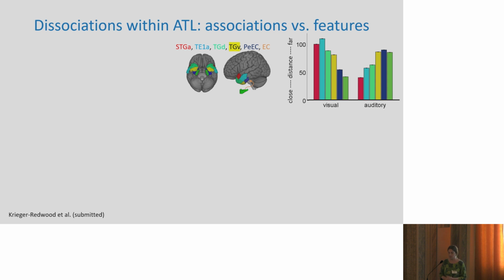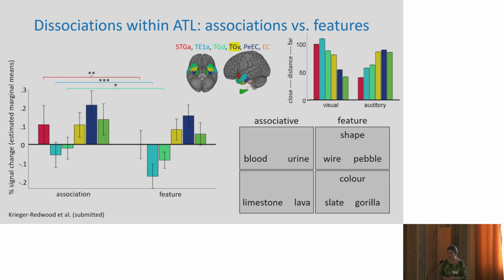to these input regions, with the yellow parcel on the lateral and ventral surface showing the most equidistance between these inputs. So this seems to have some relevance for the functional distinctions within the anterior temporal lobes, even in a purely verbal task here. So we're contrasting two types of judgments.